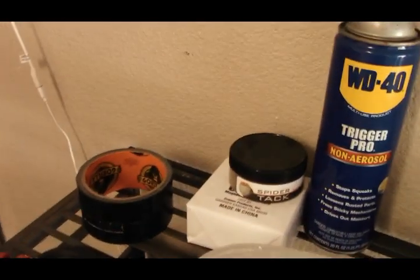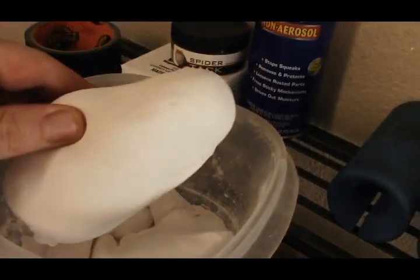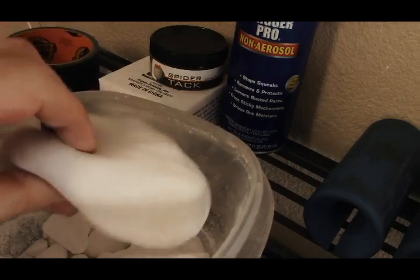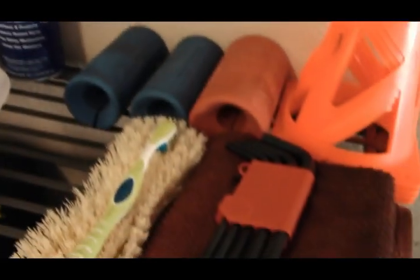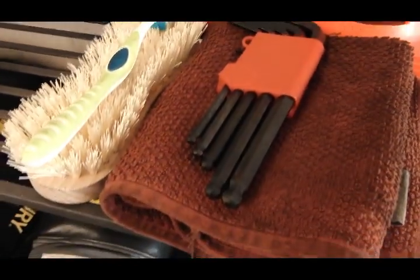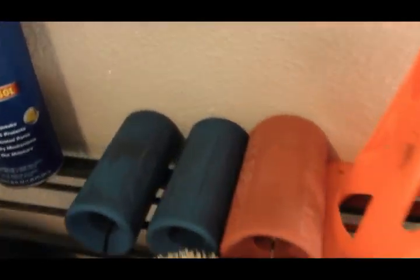And then, of course, we have a healthy stock of chalk, which is going to be essential for doing deadlifts, especially if you're doing anything with a raw grip. And then I have a can of WD-40, a brush, and some Allen wrenches. And this is pretty much my barbell and just general equipment maintenance kit.